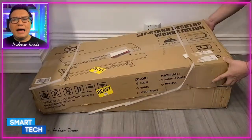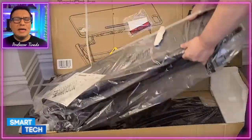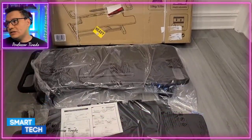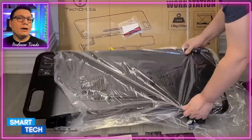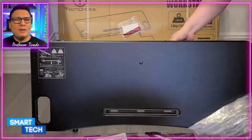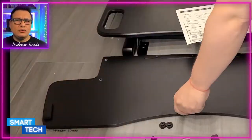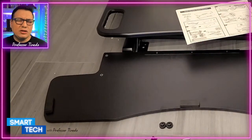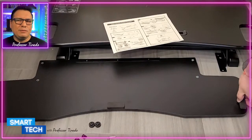So if you're thinking about having something that allows you to convert your desk into a standing desk, then this may be one to consider picking up or adding to your shopping cart. Again, this one goes up to about 20 inches high. Depending on the one that you choose, if you choose the 32-inch one, it holds up to 33 pounds. If you choose a 37-inch one, it holds about 35 pounds. So it's like a few pound difference.